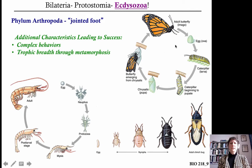And so by utilizing different resources, they're actually dividing and conquering among themselves and reducing competition among the different stages. So for instance, you have caterpillars that are eating, say, the leaves of a particular plant, but then the adults will be consuming nectar, let's say, of the flowers of either that same plant or probably some other plant, but they're not consuming the leaves.